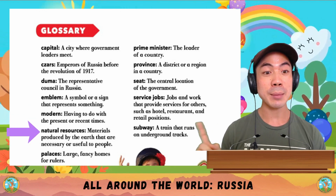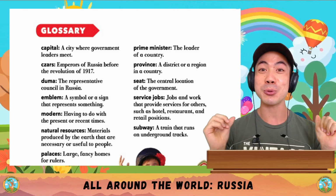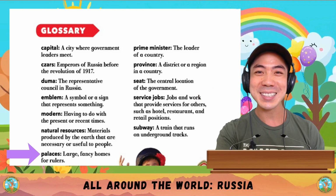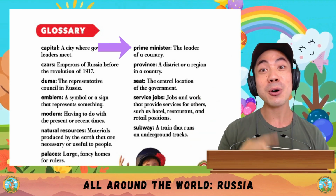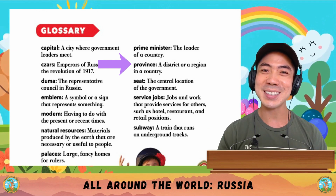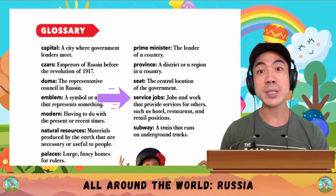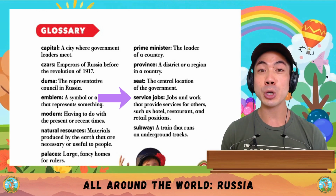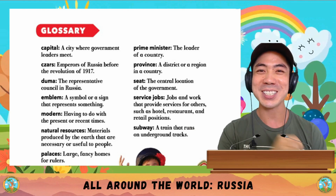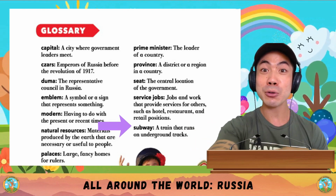Natural resources are materials produced by the earth that are necessary or useful to people like us. Palaces are large fancy homes for rulers. Prime Minister is the leader of a country. Province is a district or a region of a country. Seat is the central location of the government. Service jobs are jobs and work that provide services for others, such as hotel, restaurant, and retail positions. And finally, subway is a train that runs on underground tracks.